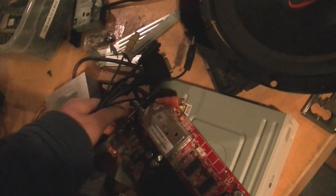Same thing with this thing. I actually got this thing last week in a computer, but it has a cable to it. It's not really worth a whole lot, I'm afraid. It outputs signals to TVs.